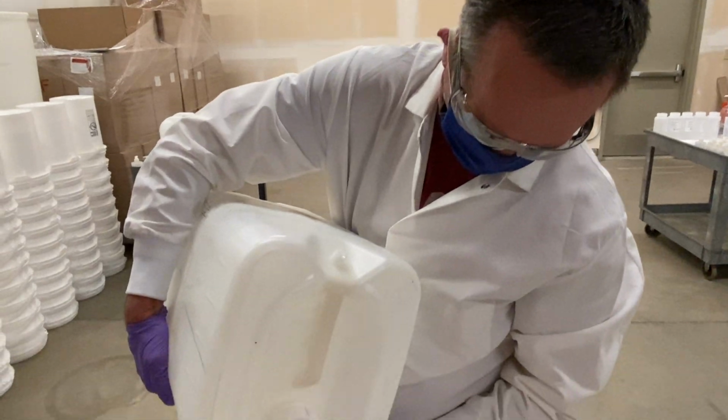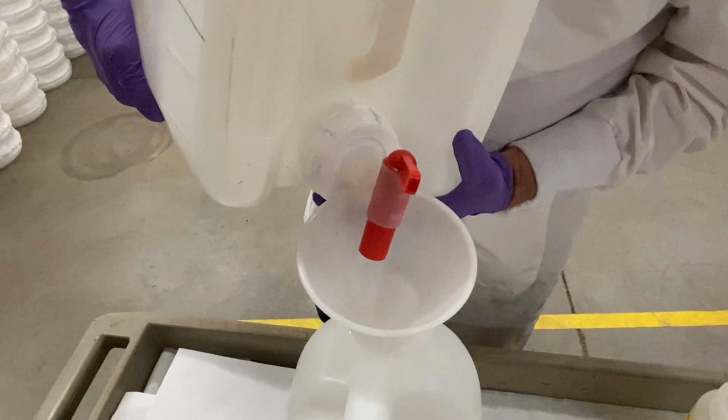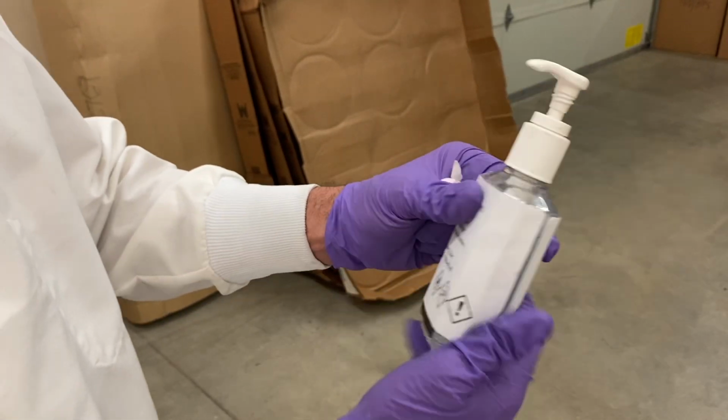So it's something that we are able to do with the facilities and the resources that we have. So far, I think we've distributed about 30 gallons. We have the capability to do quite a bit more than that, and that's about 100 to 150 containers that we have out on campus right now.